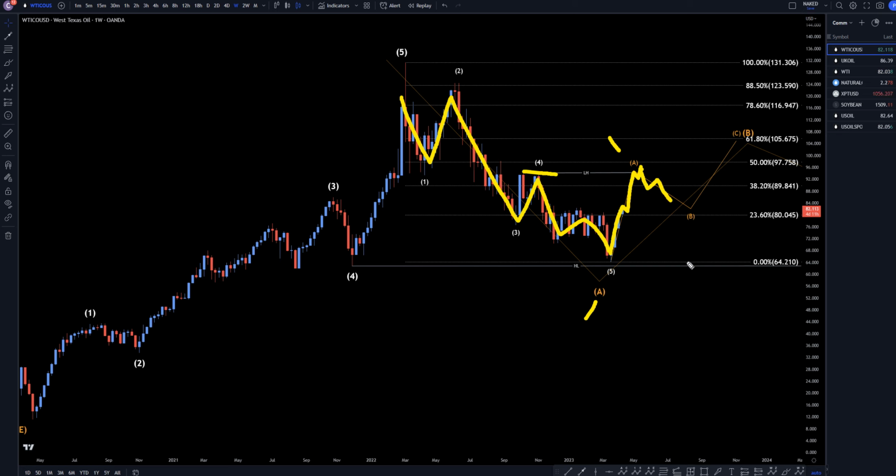Then go down, make a crescent for the B, and then most likely back up for a C. A, B, C of B, probably to the 61 or the 50, making a impulsive move down, ending that crescent, and most likely heading back down to make a bigger wave C. Just like what I was showing on the monthly.